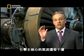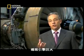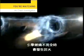We got a fundamental disturbance of the airflow in the main core of the engine, which caused the engine to backfire, and the engines flamed out, and that was the cause of the problem. Backfires occur when the engine isn't burning cleanly.